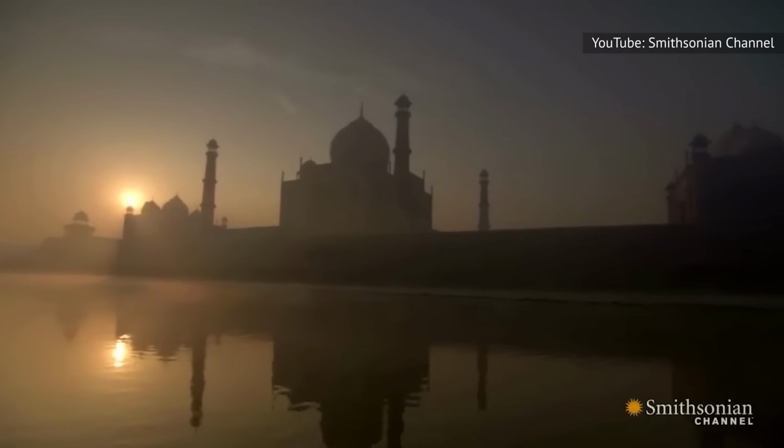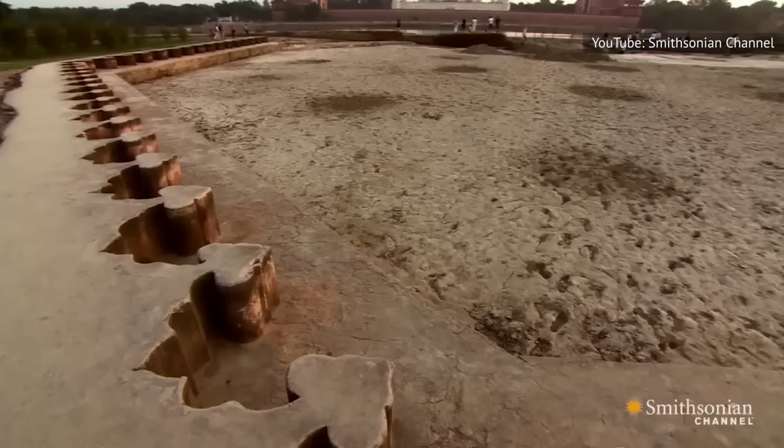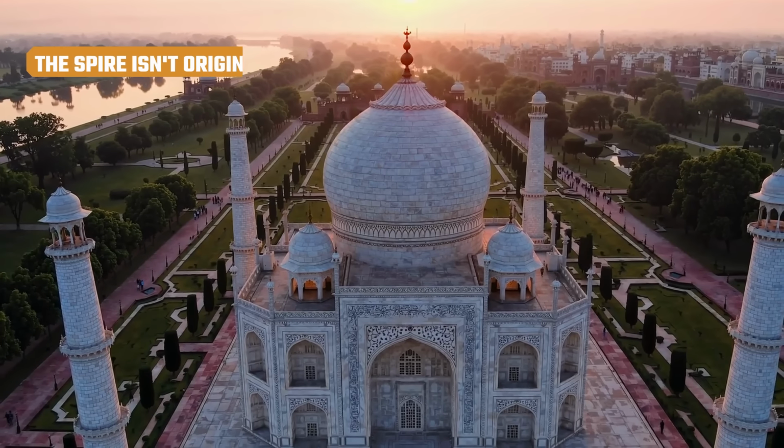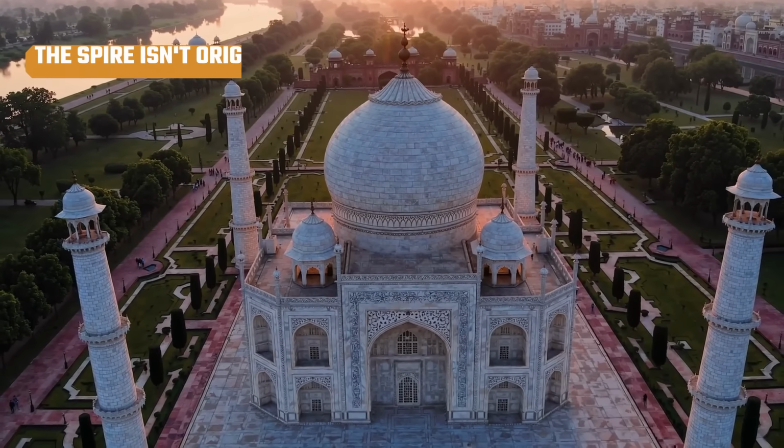There are several theories as to why the imperfection was allowed, ranging from the Islamic practice of introducing deliberate errors to honor God to the simple explanation that the builders just messed up. With its soaring minarets and pointed domes, the Taj Mahal seems lighter than several tons of stone could possibly be.